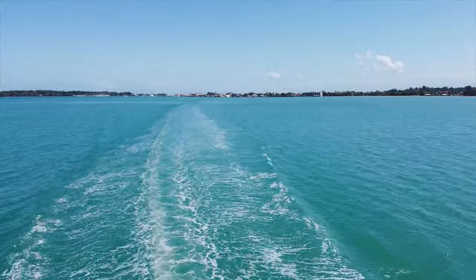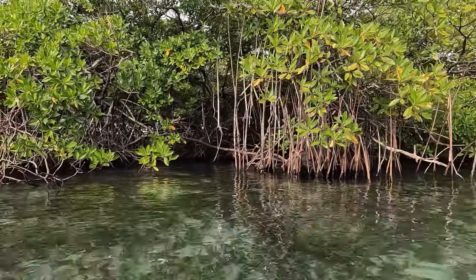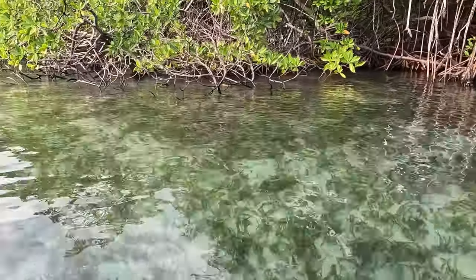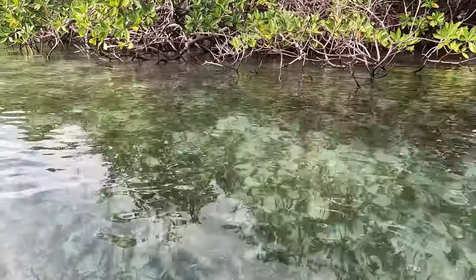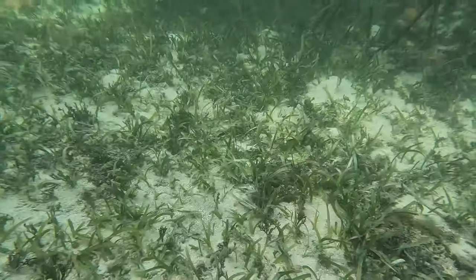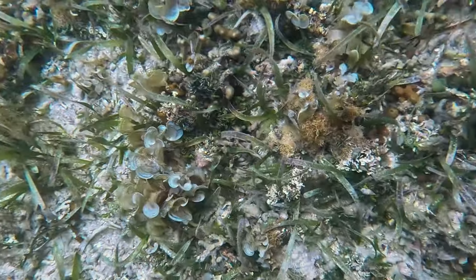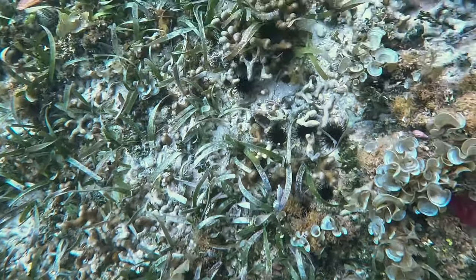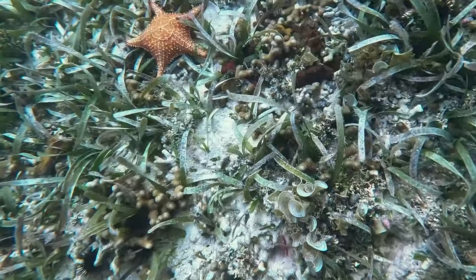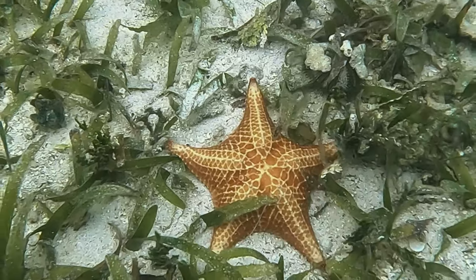We had one more stop to make on the way back. There's a lot of starfish right around this island, so the guides brought us here to check some out. The starfish here are huge. A lot of them are the size of a dinner plate. The guide said the population has been dropping over the years, though.